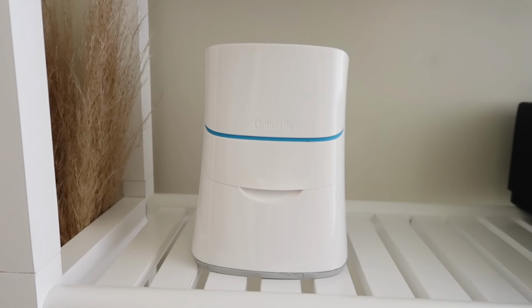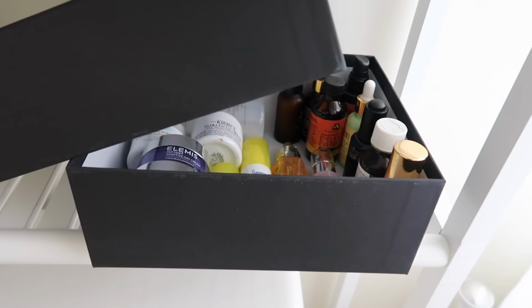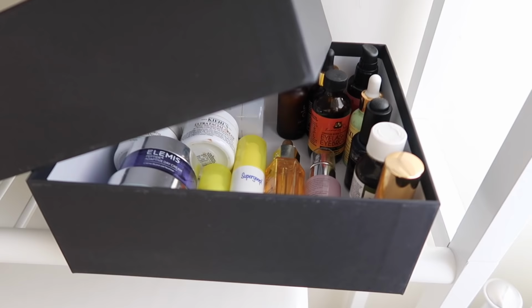I am a sucker for Cottonelle butt wipes. And so I have one of these Cottonelle little wipe dispensers there. And then I have that box that I got for my birthday. So in here I put a ton of my skincare products and my oils that were originally on that little shelf that was here and that had everything exposed. It just looked messy. So even though I'm gonna hate having to go in and out of this box for things, these are things that I don't use that often, so it's fine.